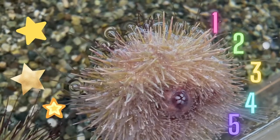I love sea urchins. So, sea urchins have teeth. Now, what do you think they use their teeth for? For eating. That's right. Do you have any teeth? You do. Do you think you have more than 5?